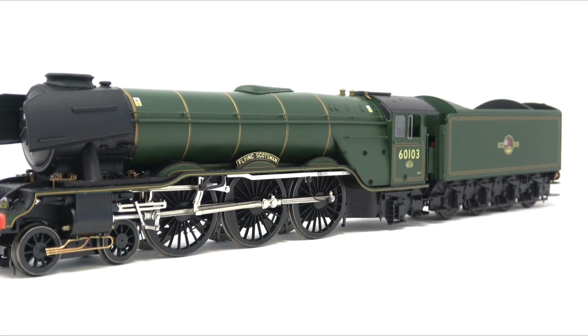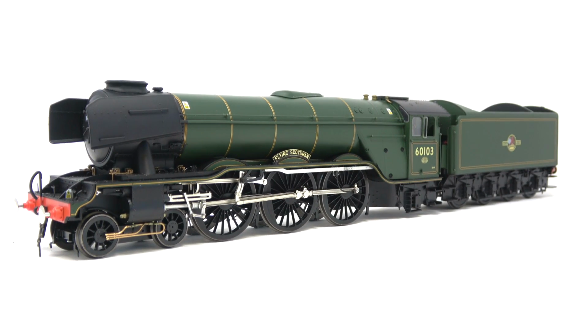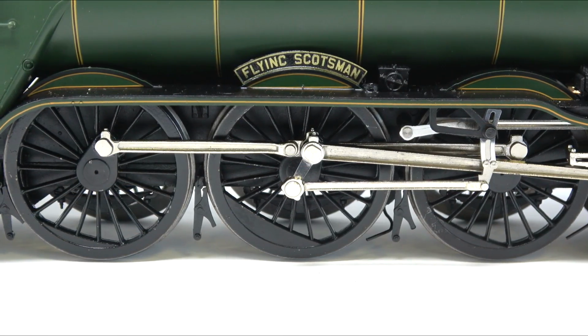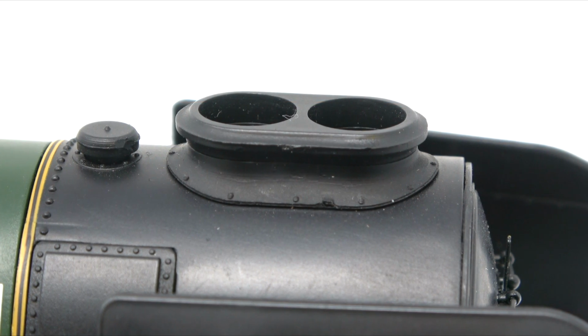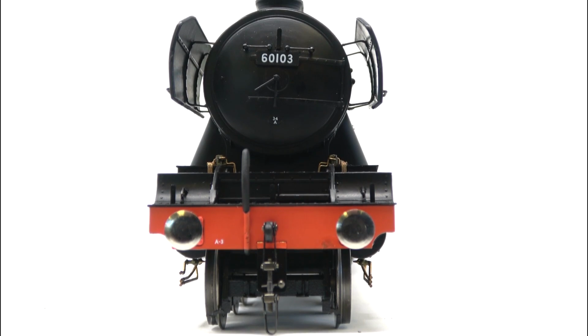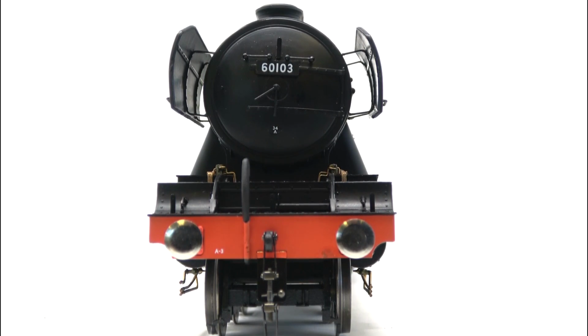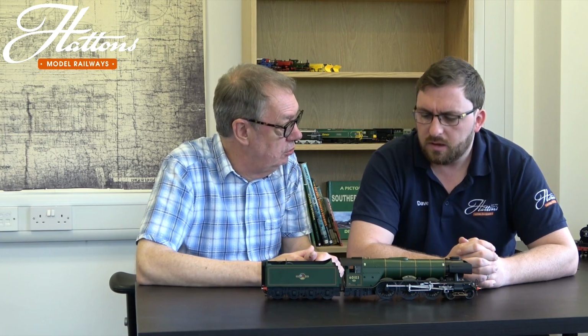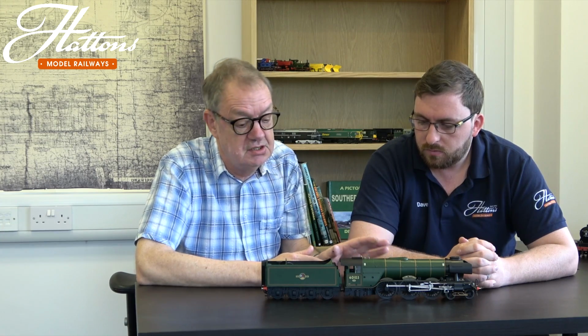Anyway, this is the manifestation she is today, and it's been in this condition on and off from time to time. Occasionally it's been painted in LNER green, but retaining the double chimney and the German smoke deflectors, which historically is incorrect. This is the real thing. So I imagine this is one of the most popular ones in terms of pre-orders. Yeah. Because you can run this in modern day, you can have it next door to diesels. It can be as up to date as today.